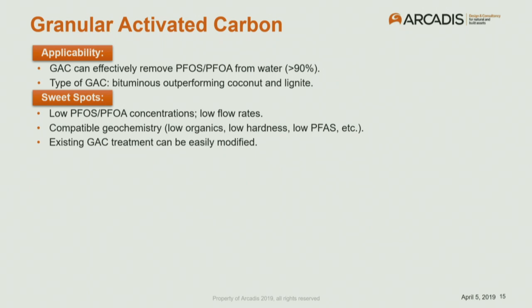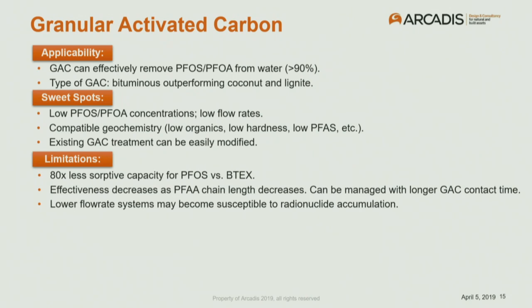Sometimes pretreatment can be required. However, despite the fact that GAC works for PFOS and PFOA, it's not exactly an amazing technology for them. There are a lot of other kinds of compounds it would like to pick up before PFOS and PFOA. And then we also see that there's much less effectiveness for shorter chain carbons.